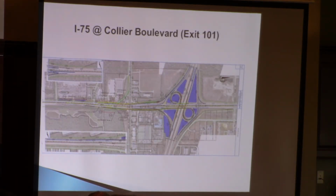I mentioned I-75 at Collier Boulevard, exit 101. We're doing a cloverleaf. This is a $110 million improvement. You see that we've got the loops on either side of the interchange. The other thing with this interchange is, if you are coming north from Marco Island, the roadway will be elevated over Davis Boulevard. That will help with the congestion at that very important intersection. When you're getting off of the interstate and continuing southbound, you will be elevated over Davis Boulevard, so you'll go right over Davis. Once again, Florida Department of Transportation is starting construction in 2021. It's about $110 million.